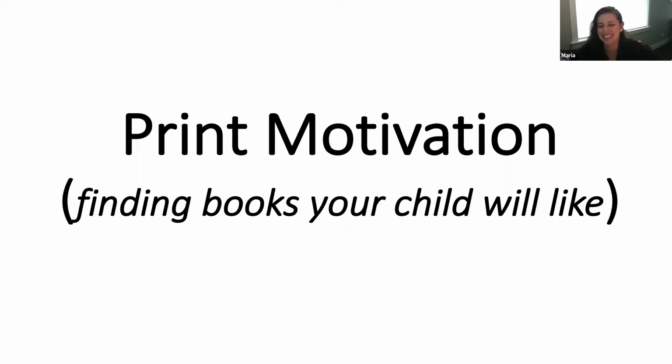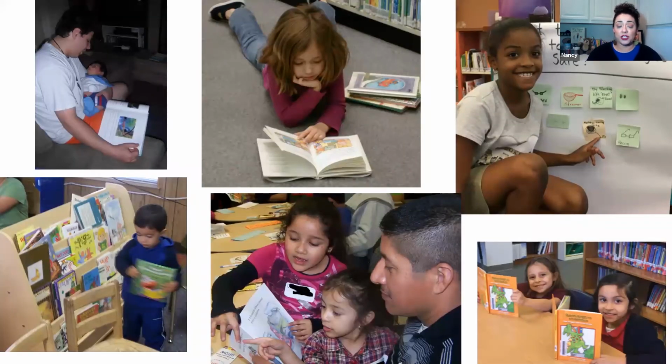So next on our list, the early literacy skill is print motivation, which simply means finding books your child will like and will want to read. A child with print motivation loves to read and to be read to. They'll enjoy books, they'll pretend to write, and love trips to the library to check out more books. What can you do to encourage print motivation in your child? Have books available and accessible to them. Make it a routine to read and find a special place and time to read together. And make sure that your child sees you reading.